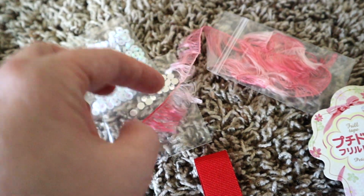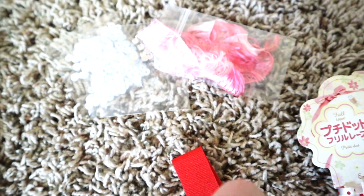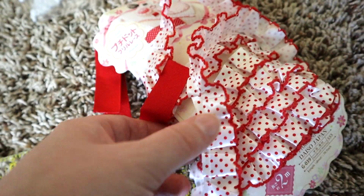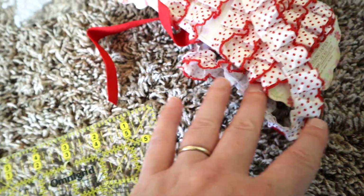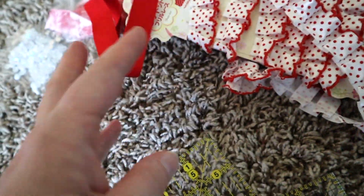Got some sort of ombre pink fuzzy trim. I don't know if my daughter will want that. If not, I'll use that for a gift. And this, I just love this. I think it's so cute and kind of vintage and fun. So this would be fun for gift wrap, or I might want to come up with something cute to make out of that for Christmas ornaments or something. And then there was a bit of red grosgrain ribbon.